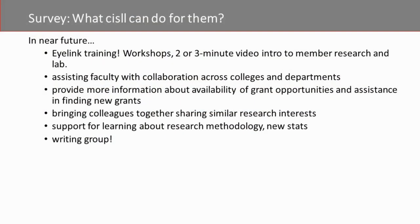And then more support for learning about research methodology and stats. We didn't do any of that this year. And so we're thinking about doing that. And then changing it so it's a little bit more about the writing group.